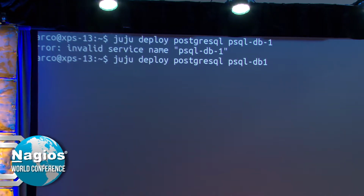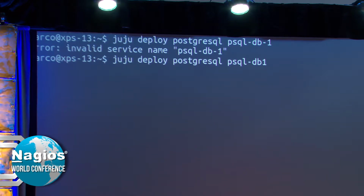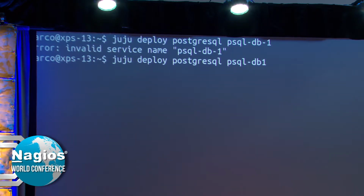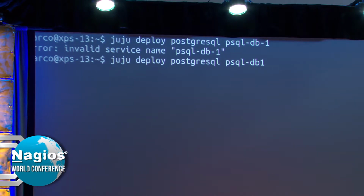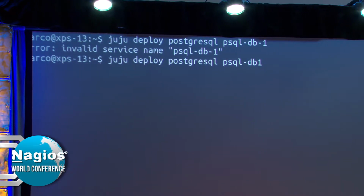DB1, sorry, Juju. It gets offended sometimes when I don't do the right formatting. What this will do is it'll take the exact code for Postgres, deploy it again, and it's just going to be called Postgres PSQL DB1 instead.